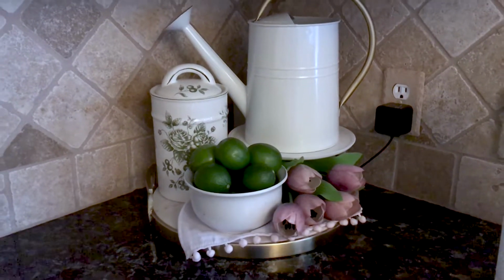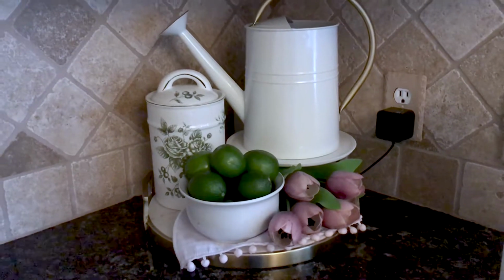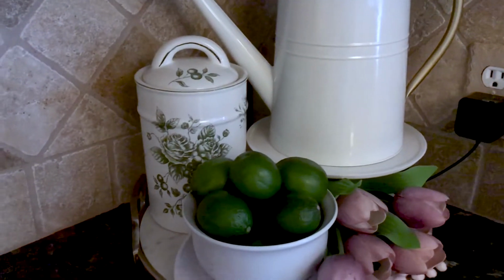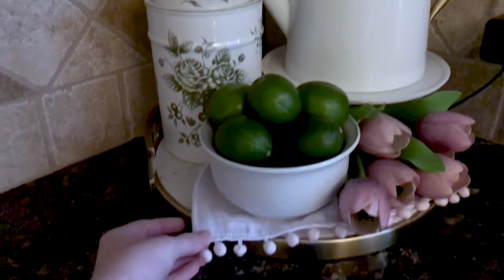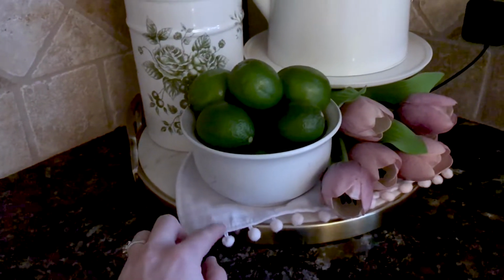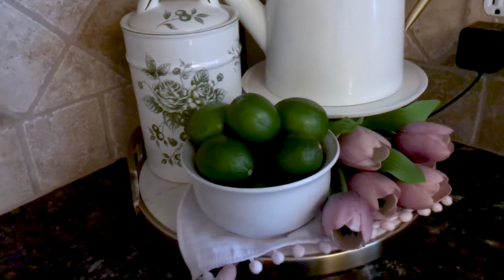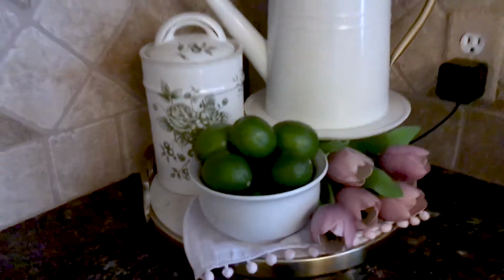And then I loved how that turned out and how it tied in with the foliage on those purple tulips. Those are from Home Goods. And I have this pom-pom napkin or placemat, I can't remember which it technically is, from the Target dollar spot. That was in the spring. It's pink and white striped. I like that little pop of pink there, and all of this is on this tray. That's from Target a long time ago.